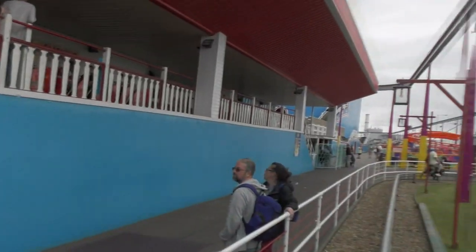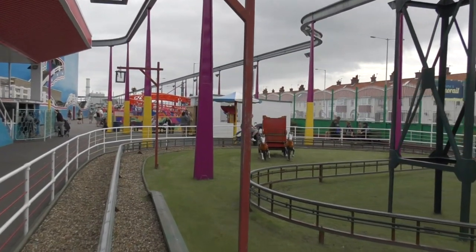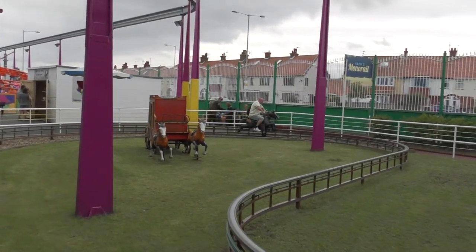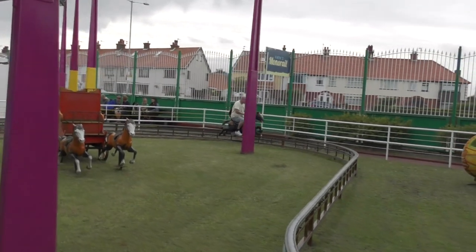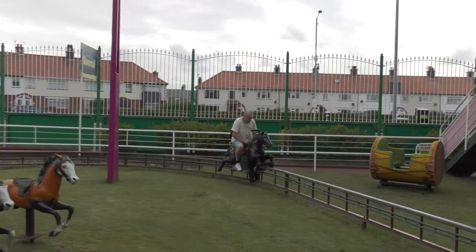It wouldn't be a visit to Great Yarmouth Pleasure Beach without a ride on the horses. Here we go. There's Danny down there. Giddy up, giddy up. That's it, give him a whip. Get them going round. That's it, get whipping your horse, come on. Hey!